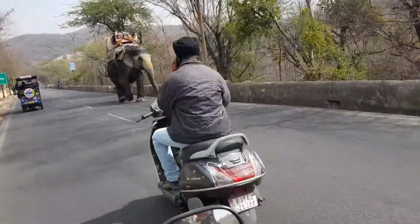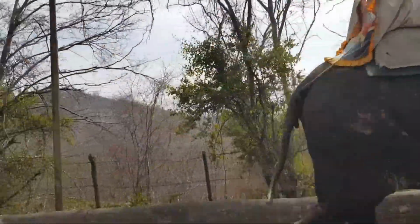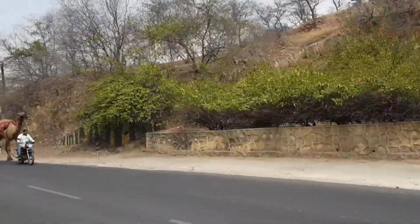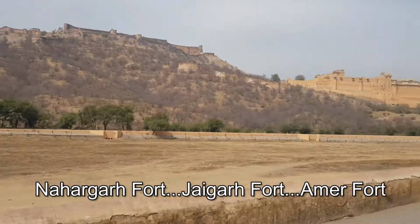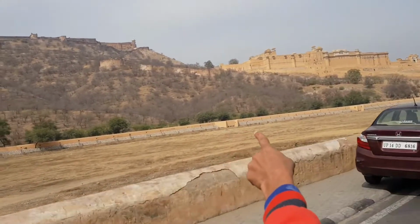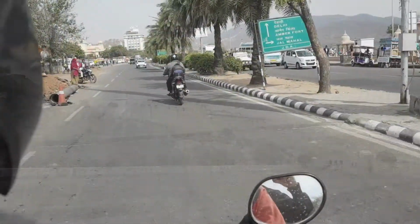And if you too are in Jaipur or you plan to be in Jaipur, then you must visit Amer Fort, Jaigarh Fort, Naragarh Fort, besides Galtaji or Monkey Temple and many more places of interest. All these forts which I just mentioned, that's the Amer Fort, Jaigarh Fort, and Naragarh Fort, they all are in the same line and it can be covered within one day. However, I took 2 days to justify its beauty and its magnificence.